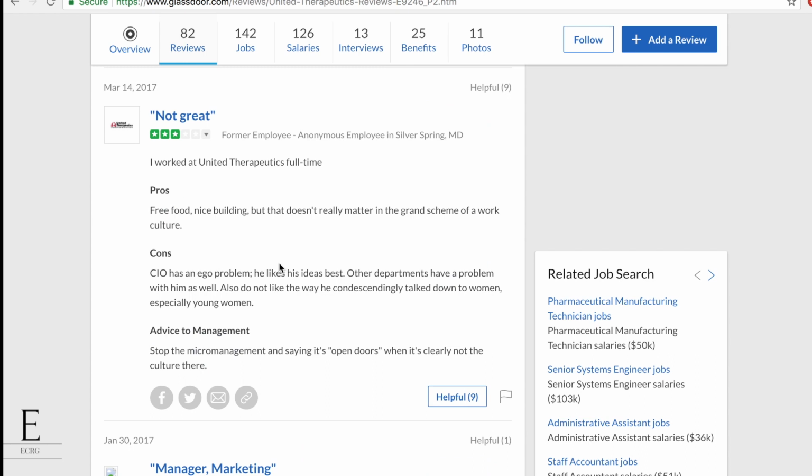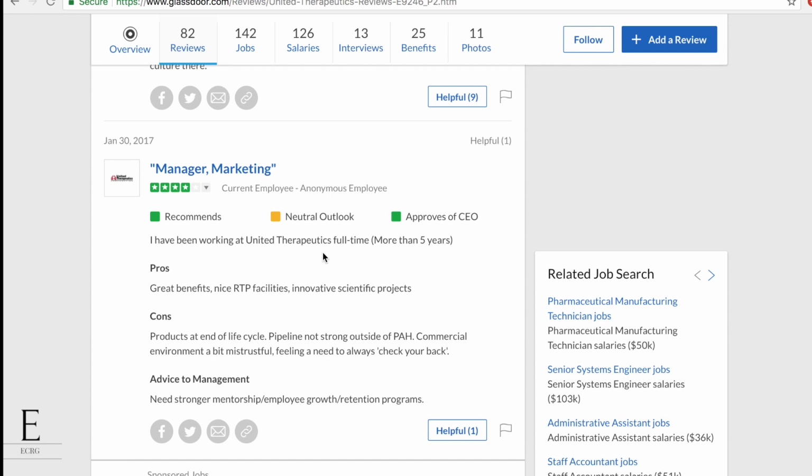I worked at UT full-time for more than 5 years. Great benefits, nice RTP facilities, innovative scientific projects. Cons: products at end of life cycle, pipeline not strong outside of PAH, commercial environment a bit mistrustful, feeling need to always check your back.